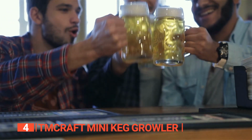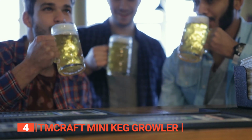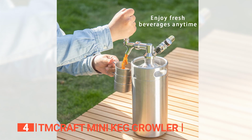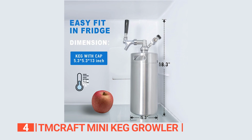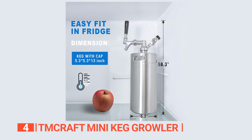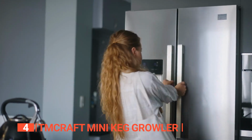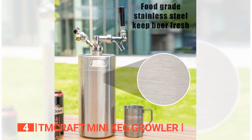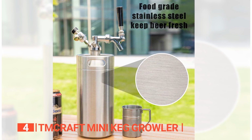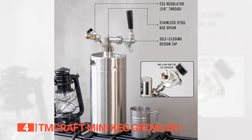All beer enthusiasts know that there's nothing quite like enjoying a cold brew on a summer evening. And with the TMCRAFT pressurized mini keg, you can do just that. This mini keg has a 128-ounce capacity, making it easy to transport and store, perfect for your home cooler or fridge. Plus, the solid food-grade stainless steel construction of the keg tap dispenser kit means your beer will stay fresh and flavorful. It's like having your own personal tap room.